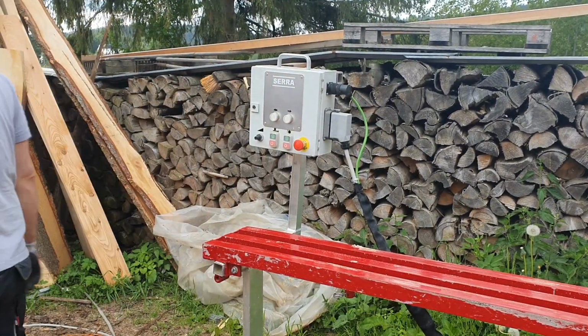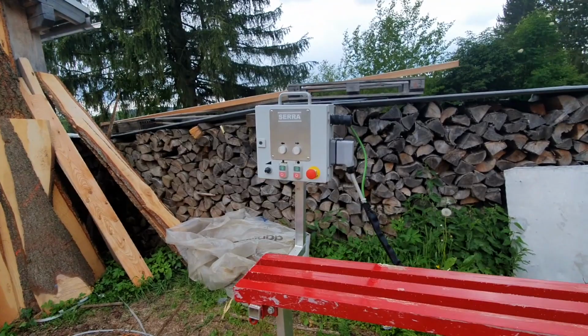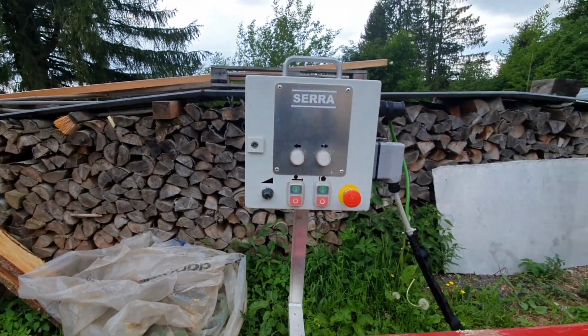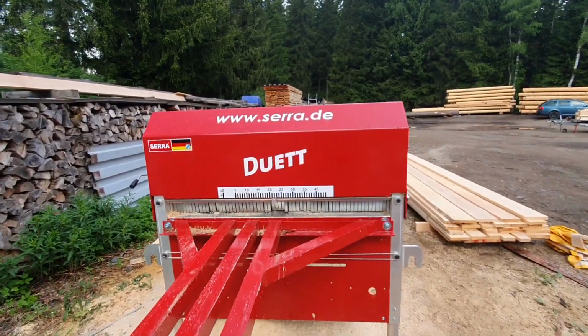The next step was the edging saw. We could operate this ourselves. It's pretty simple. You could turn on the saw, turn on the conveyor belt, and adjust the width for each board. And the boards just come right on here.